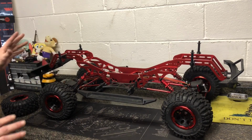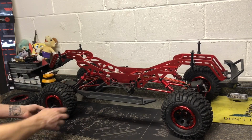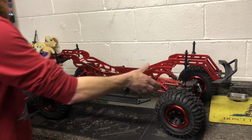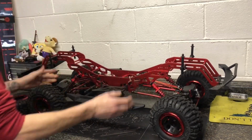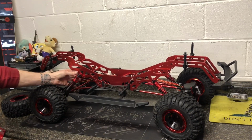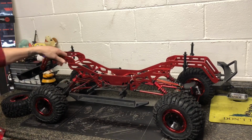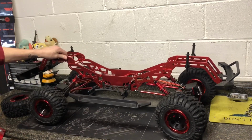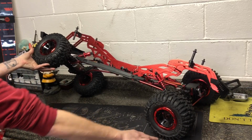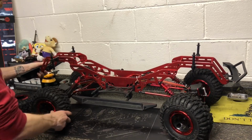Now, if you leave them in the stock positions, the shock's basically going straight up, and you're only going to get about this much articulation before it starts pulling the other wheel off. What I've got now is the shocks moved to the first of the front three holes. You do get a lot more body roll, but now I can actually articulate this truck all the way up before it twists like crazy.